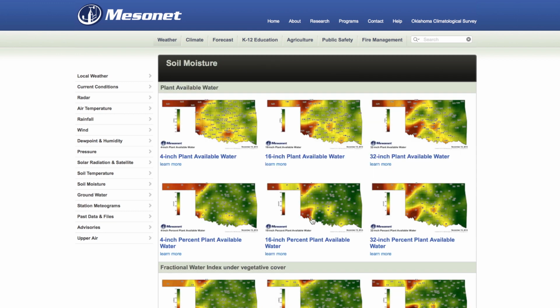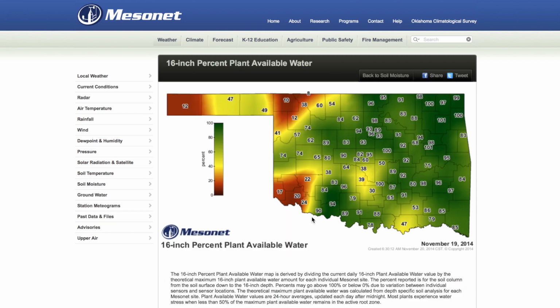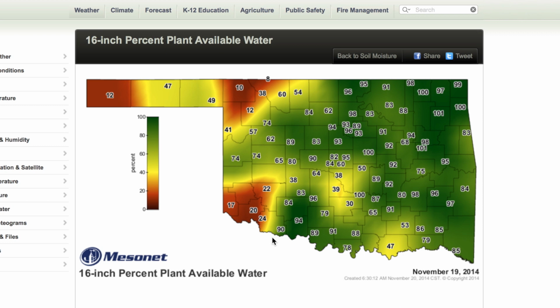We can also look at that as a percent. So we can see when the soil can't take up any more water when it gets up close to that 100% versus those soils that are very, very low. And right now out at Altus, they're at 20%. If we go way out west, Boise City, they're at only 12%, which means that they could add back in 88% water before they hit full capacity. So that's a column measurement.